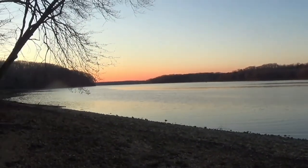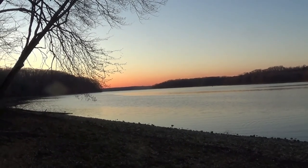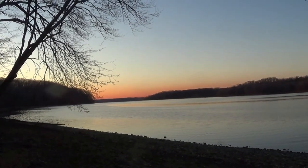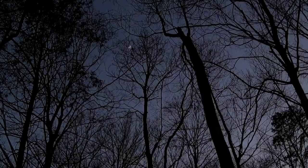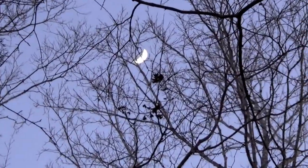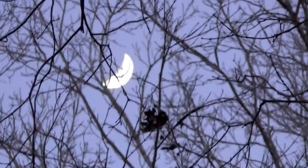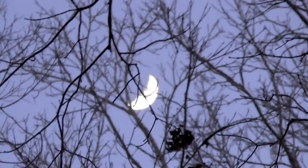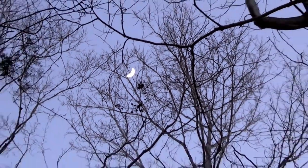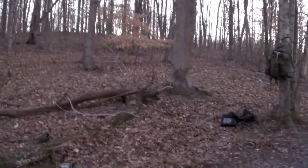Here we are, back out in the bay. And I don't know how well the colors are going to come out with this camera, but that's really pretty. The moon is out already. Let me see if I can get it. Sorry about all the shakiness. It's gonna be a pretty night. It's gonna be a cold one.